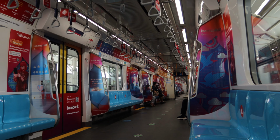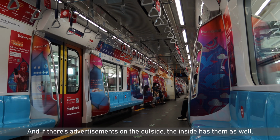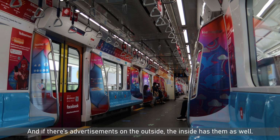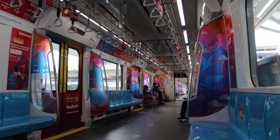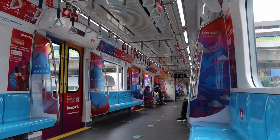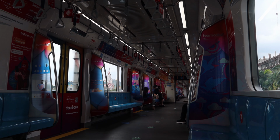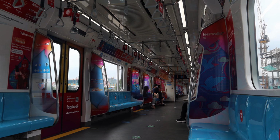Selamat datang para penumpang. Kereta ini menuju stasiun terakhir, Lebak Bulus Grab. Lebak Bulus Grab. Dear passengers, welcome on board. District. Kepada seluruh penumpang, silakan turun di sini untuk menuju Terminal Blok M.